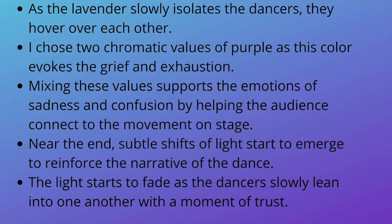As the lavender slowly isolates the dancers, they hover over each other. I chose two chromatic values of purple, as this color evokes the grief and exhaustion of the dancers. Mixing these values supports the emotions of sadness and confusion by helping the audience connect to the movement on stage.